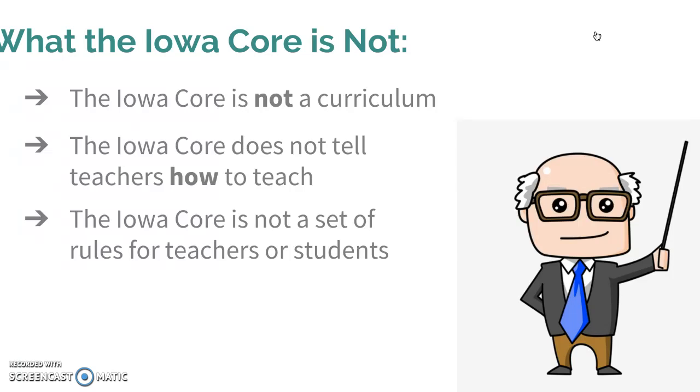So we have great things in our district like Lucy Calkins curriculum and workshop model and Words Their Way and all kinds of other things that we have decided as a district are how we're going to teach these important standards. So the Iowa Core is just what kids need to learn, and then districts still get to decide how we're going to teach it. It's also not a set of rules for teachers or students, so we don't get wrist slapped if we don't do them. It's just we all agree that these are the things that are important for students to know when they leave our setting.